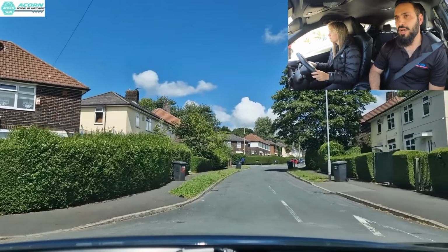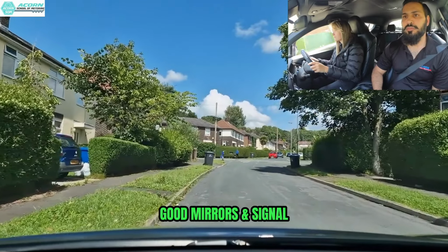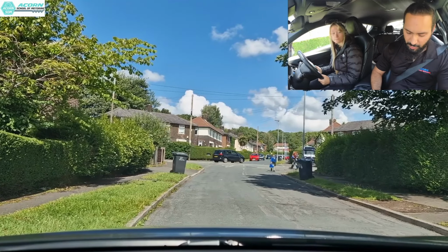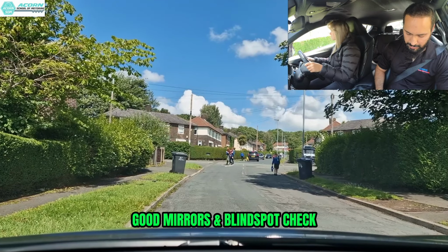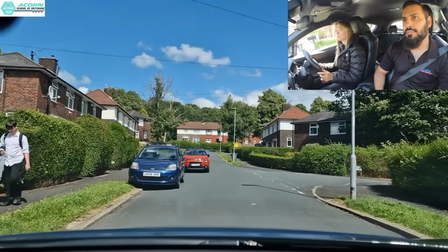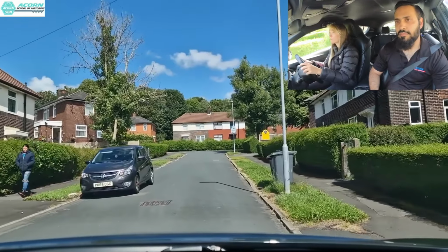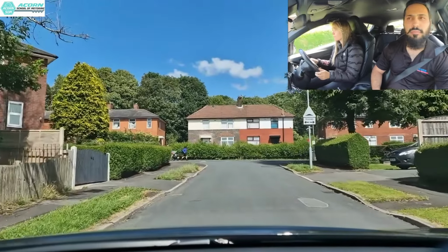I would like you to park your car to the left, please. Anywhere safe. Okay, drive off again whenever you're ready, please. At the end of the road, turn right, then turn left. Turn right, then turn left.